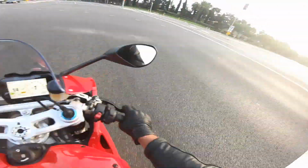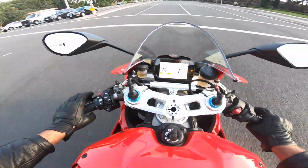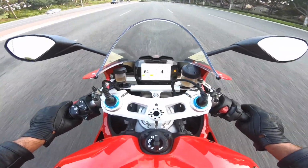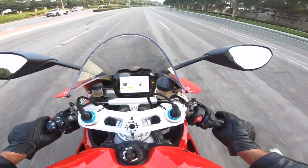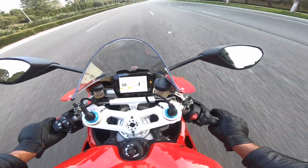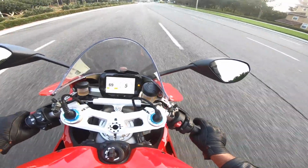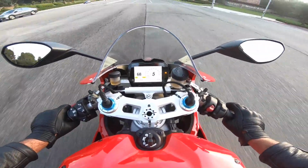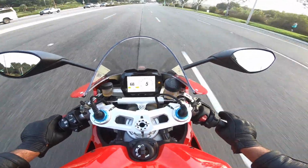187 horsepower at the back tire. Ducati claims 214 horsepower, but it doesn't make that much. It makes 187 horsepower at the tire. And those are horsepower numbers that, up until this bike, have been pretty much owned by that pesky Bavarian RR machine. So this engine is no slouch.